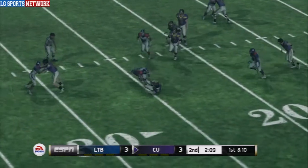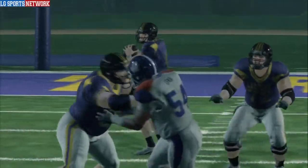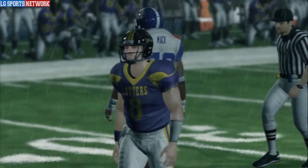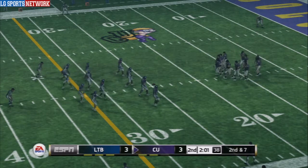Now he's scrambling. And down he goes at the 25-yard line. So the quarterback scrambles for about 4 yards on the play. That'll make it second and seven. The offense calls a timeout. 2 minutes left in the half.